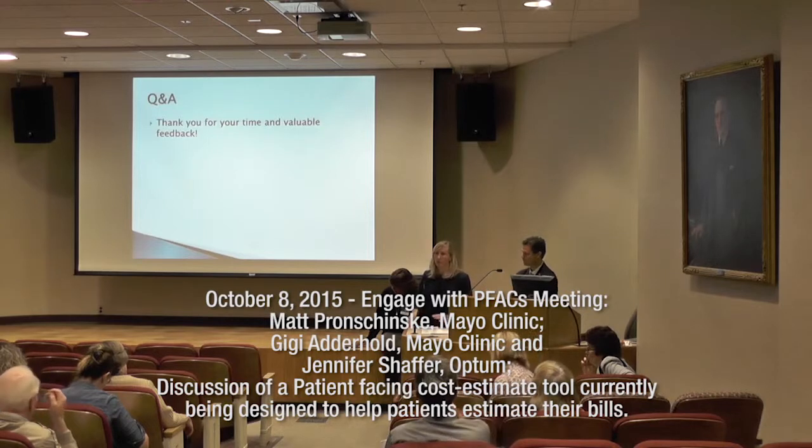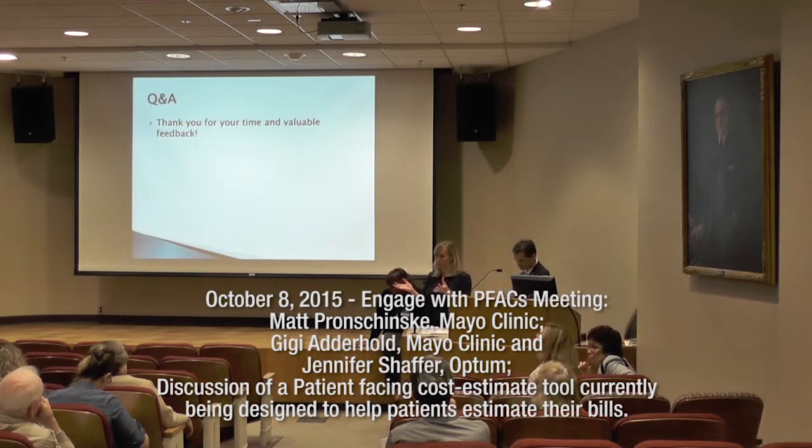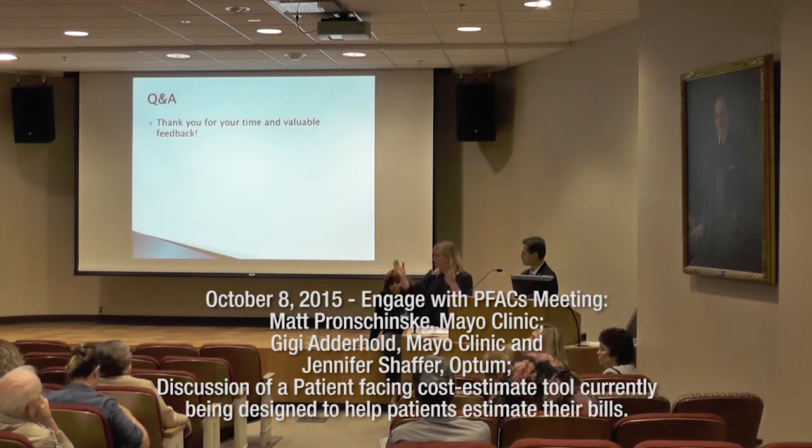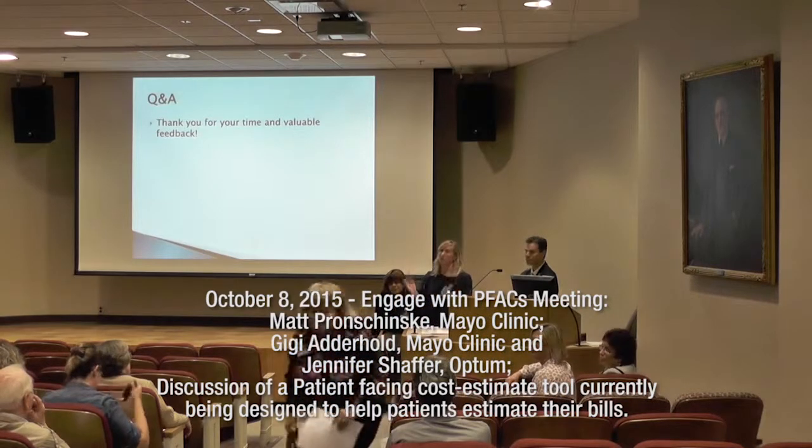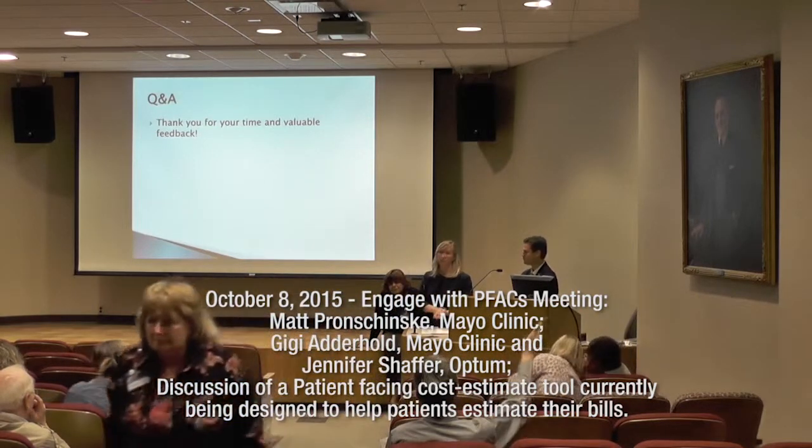Yeah, and I think our goal is to start at a high level, again, with the shopper. With the first version of the tool, you're going to get a cost that is about as close to out-of-pocket as you can get. But then we want to let the user provide more information as they're comfortable doing so, so that we can get closer to a more detailed cost.